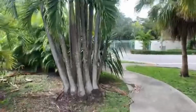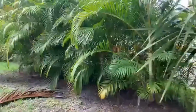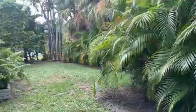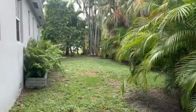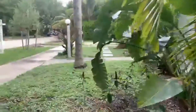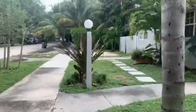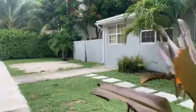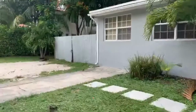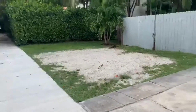So you have a quite large side yard here. This one is not fenced in. So the first thing I would do is push out the fence to include the whole yard space. So you have plenty of parking in front of the house.